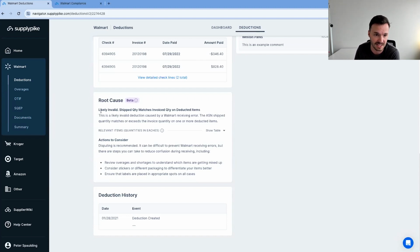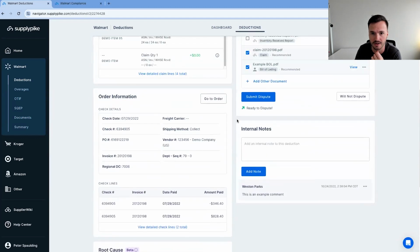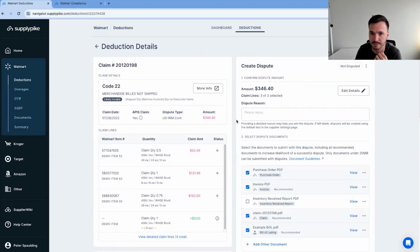But in this case, it's a likely invalid deduction because the shipped quantity matches invoice quantity on deducted items. So this is very helpful language for if you have to explain something like this to your boss or to a CFO. It'll give you a lot of that helpful language for simplifying it there too.